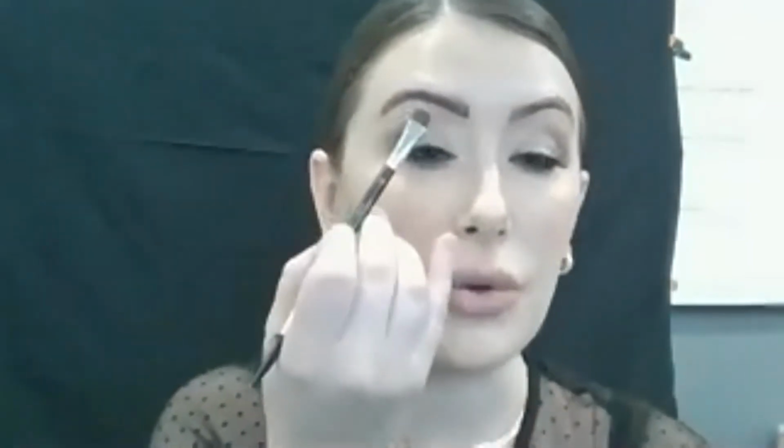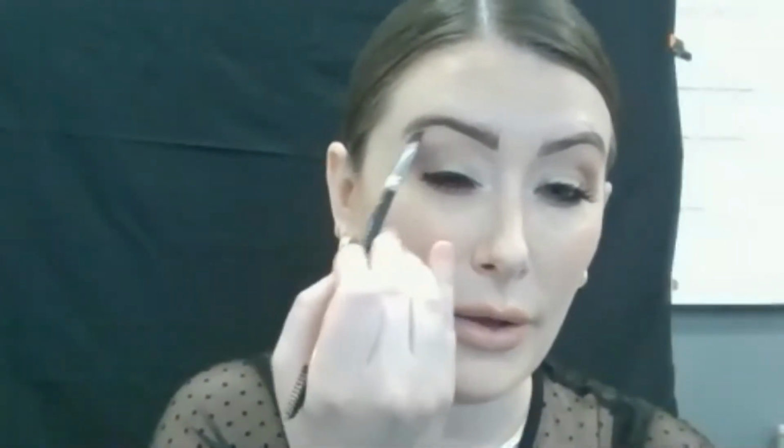So then I'm going to blend it out with a brush 20. The brush 20 has a really nice flat top to it, so you're not affecting any of the work that you've done. You're just going in and blending that highlight down into the shadow. And it can be used as an eyeshadow primer too, which is really cool. It's kind of like an all-in-one product. Sorry, I got a little excited and put a little too much in there.